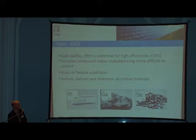This is more complex to grow than CadTel. The compound itself is more complex, so the manufacturing is more complex, more costly for now. But still, this is really an emerging technology, and we'll see some numbers in the next slides. So 5N+ is involved in this market by selling and purifying indium, gallium, and selenium, which are the most critical metals used in that technology.